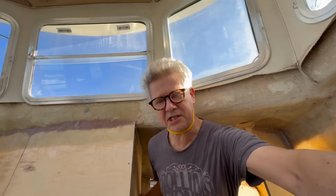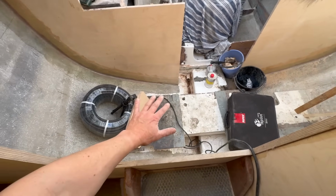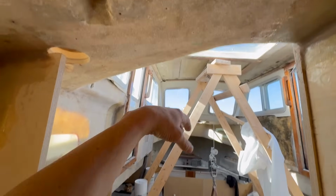It's very easy to bang the head. So I'm wondering if I should do a little cut out so this would get a little bit further in to the pilot house floor. In that way we could avoid hitting the head.